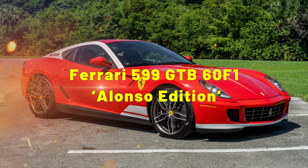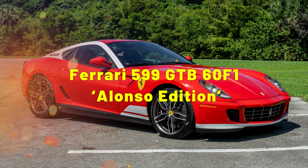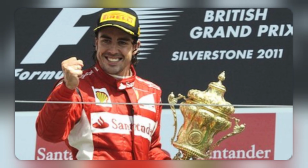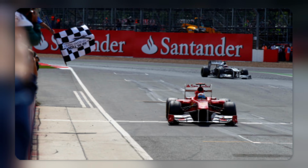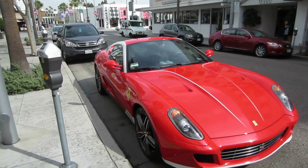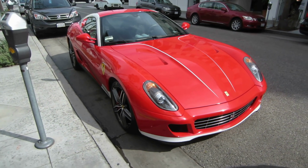4. Ferrari 599 GTB 60 F1 Alonso Edition. Back in 2011, Alonso snatched a huge win at the British Grand Prix, precisely 60 years after Ferrari's first ever Formula One victory at the same track. That moment didn't just spark champagne celebrations. It inspired Ferrari to craft this special edition GTB as a nod to both past and present legends.